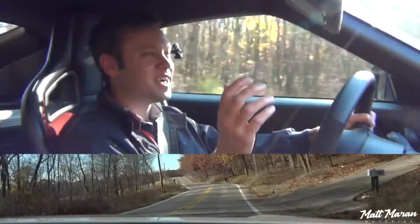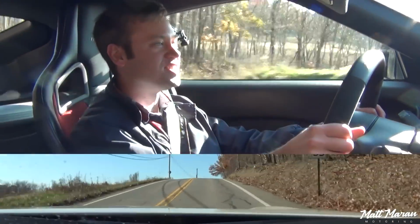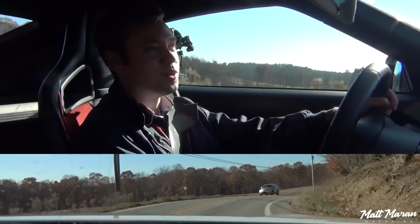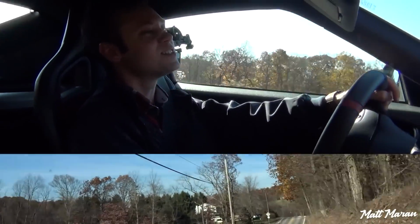Throttle response is also razor sharp. Again, one of the wonderful things about this slightly more old school setup of a naturally aspirated normal V6. There's no kind of disconnect. There's no turbos to wait for. There's no gimmicky stuff going on. You just put your foot down and immediately it starts responding as soon as you tip in.